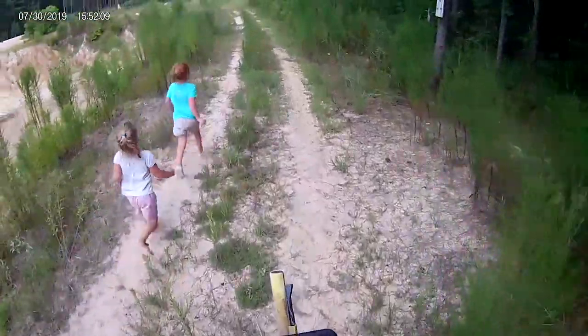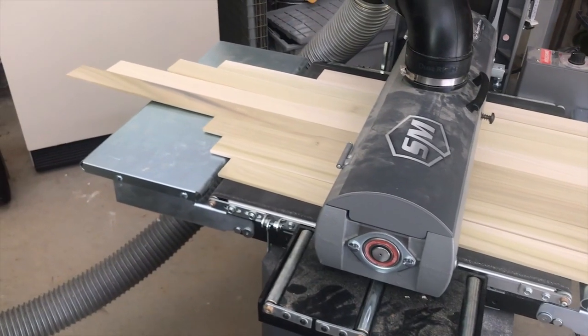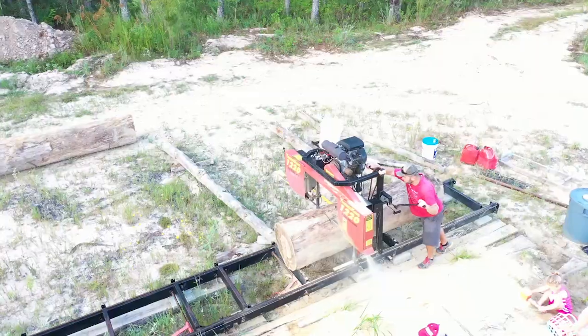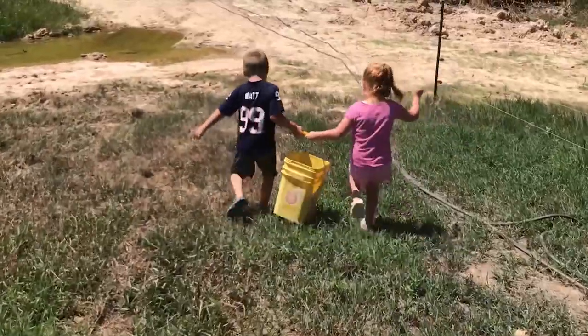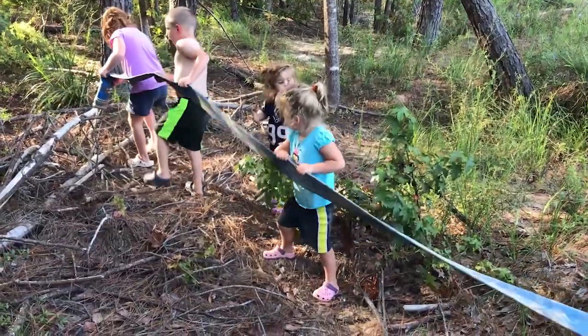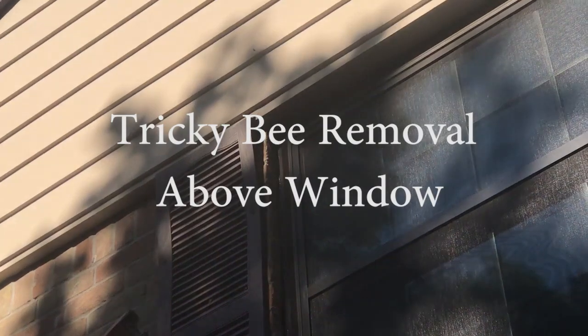Okay guys, today we are out in Spring, Texas, and we have kind of a funny one here. The bees actually settled down. They were really busy a minute ago. They're going in right behind that loose shutter there, and then they're getting up behind the aluminum siding.